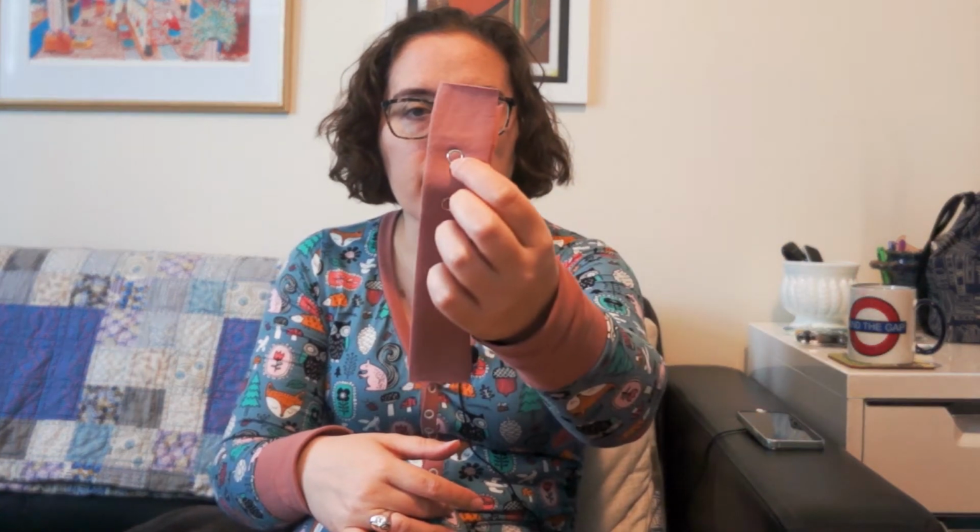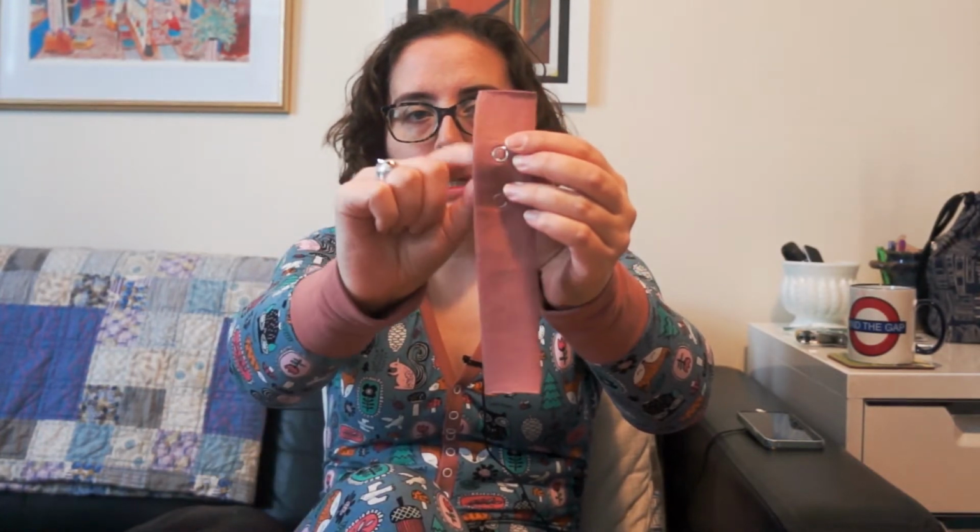So I measured that out. I made little dots with a disappearing ink pen, and then I installed the rings for this side. And so that's the top layer, and then I lined everything up nicely, and I used a pin to go straight through, because this is just the fabric and it's got the hole in the middle. I just stuck a pin through there on each of them and used that to mark where the male side of the snap should go, and then installed all those.